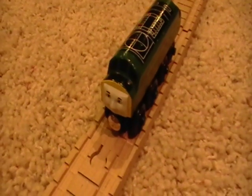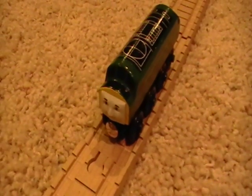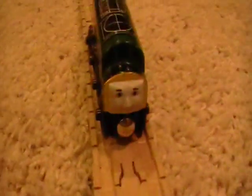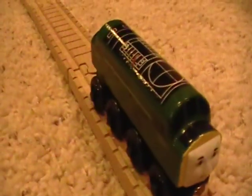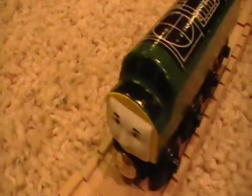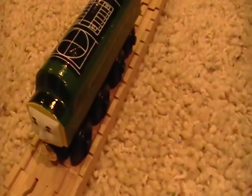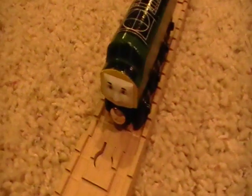Hi everyone, KeyGray24 here, and I'm going to do a Thomas Wooden Railway discussion on one of my characters in my series who I don't really classify as rare, but a user named Club Penguin Cycle suggested a Thomas Wooden Railway discussion on this item, so I thought, hey, it's worth it. I'm sure there are other people out there who want to see this item.